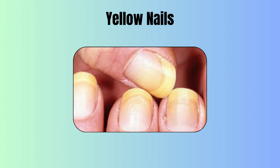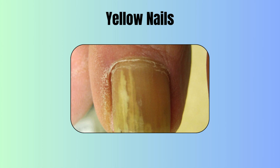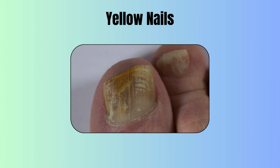7. Yellow nails. While yellow nails might simply result from external factors like the use of nail polish or exposure to certain chemicals, they can also signal underlying health issues that shouldn't be ignored. One of the most common reasons behind yellow nails is a fungal infection. This type of infection can cause the nails to become thicker, brittle, and change color to a yellowish hue. Fungal infections in nails can lead to discomfort and sometimes pain, indicating the body's battle against the infection. These infections often require medical treatment to fully resolve.